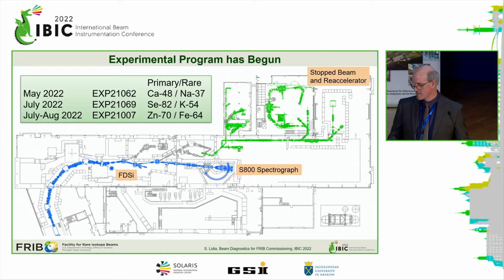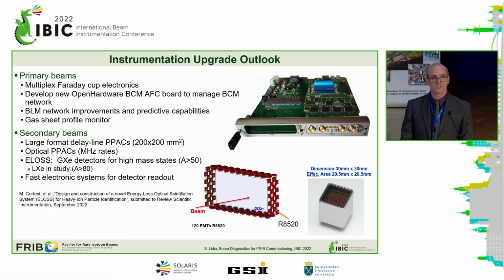Looking forward now, where we wish to go in terms of developing new instrumentation capabilities at FRIB. In terms of our primary beam, we have work underway right now for multiplexing our Faraday cup electronics so that we can look at both production beams as well as some of our pilot beams, extending our dynamic range for Faraday cups and similar devices. We have an MOU with Brazilian Light Source to develop one of these open hardware boards shown here on the right to improve our resolution and our response and our ability to manage our now larger BCM network, our current monitor networks for differential beam current monitoring.